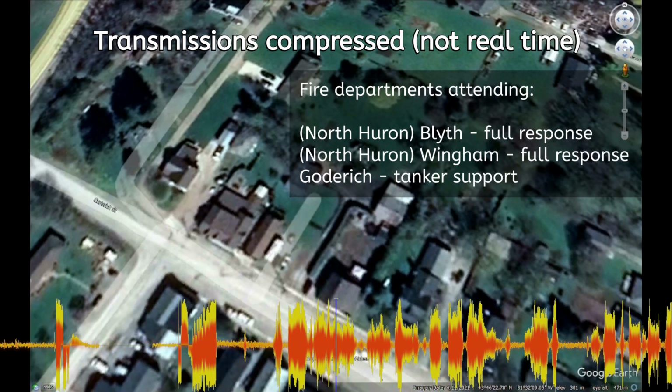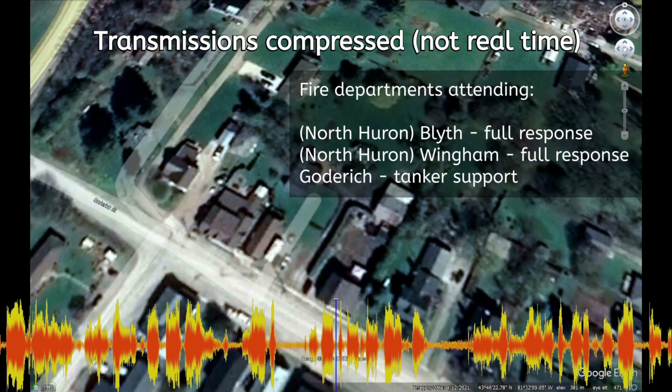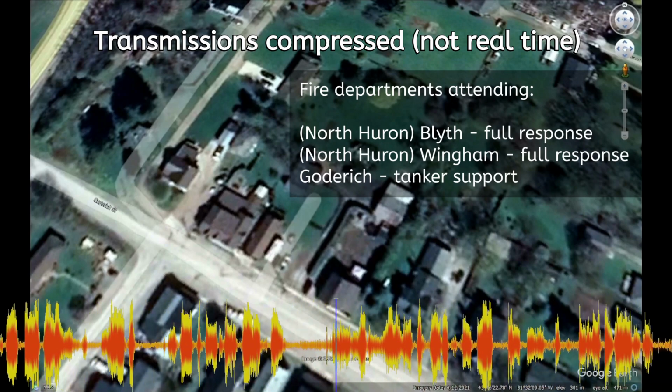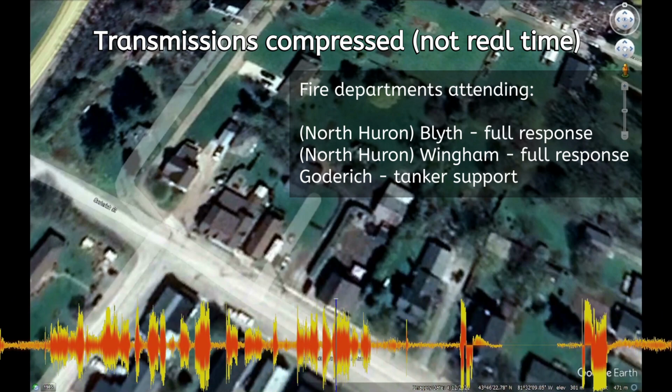To all responding units, change of plan: it's not Arthur Lane, it's just off the backside of Goddard Street. Engine 6 setting up on Goddard Street. I repeat, Engine 6 is setting up on Goddard Street.